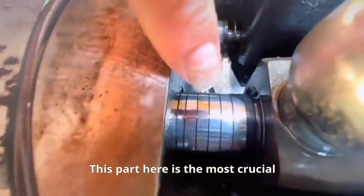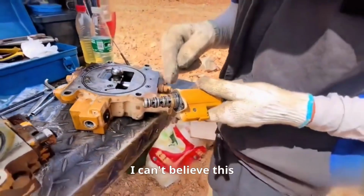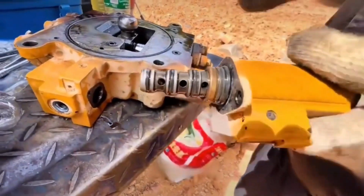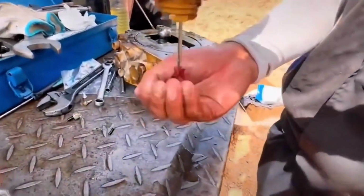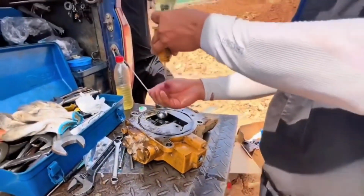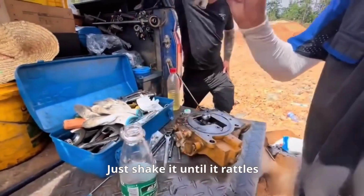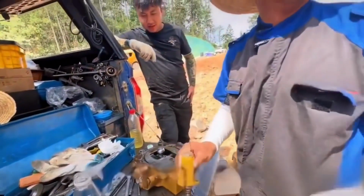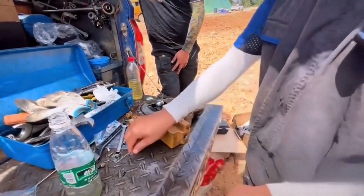This part here is the most crucial. Got it. Oh my, I can't believe this. So dirty, this needs cleaning. Not black anymore. They said, just shake it until it rattles. It proves there is something alive inside.